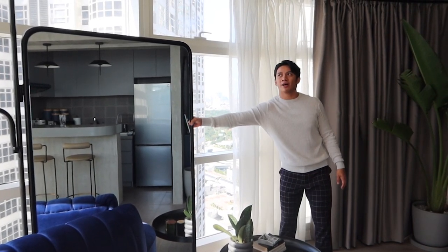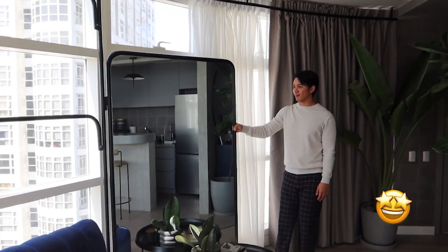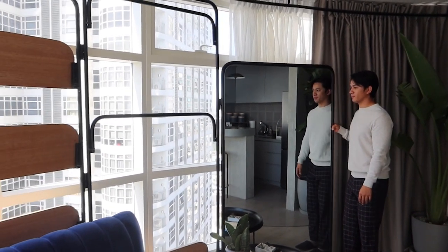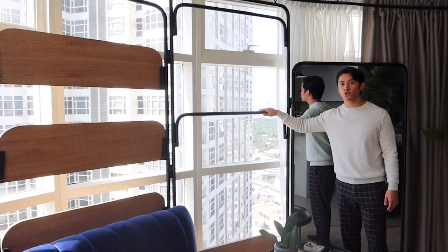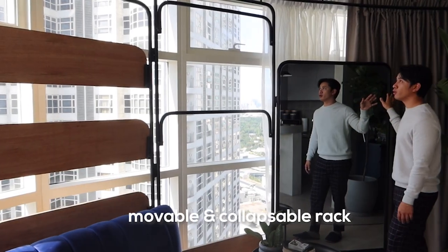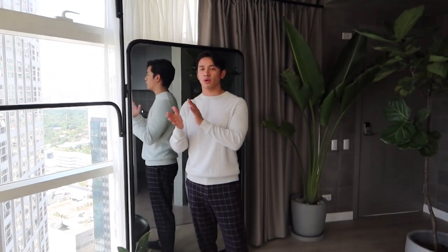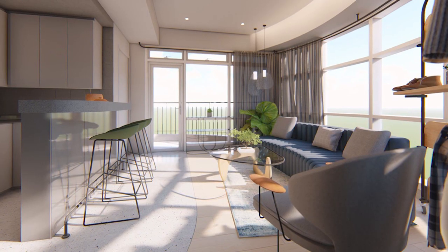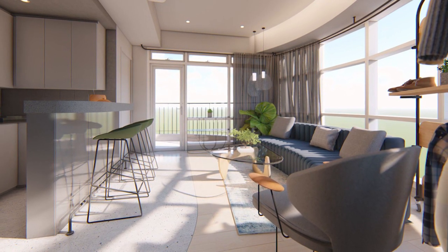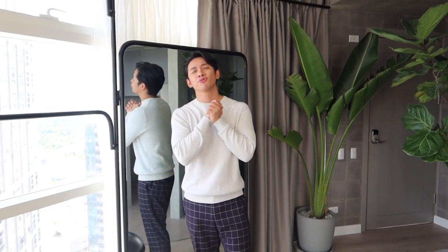Ayan. So, ready na ba kayo? Oh my gosh! Panalo talaga to! Hindi ko pa siya nagamit kasi wala pa ako nashoot na YouTube video or content dito. Pero, it's a movable and collapsible rack. So, ang dami mga elements na ganun dito. So, I'm super impressed kasi na-maximize talaga ng interior designer ko yung space na to. And they really put a lot of thought and effort sa place ko. So, thank you so much Design Tayo for helping me out with my place.